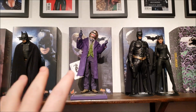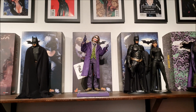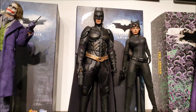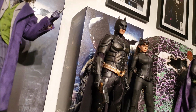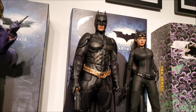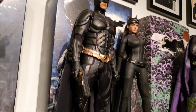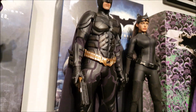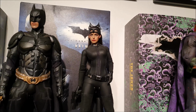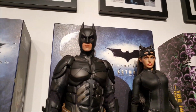I put the Dark Knight Trilogy stuff together again. They've been together like this before in the past. You've got the Dark Knight, that's the Armory version. Don't be confused by the box in the background, I just prefer that box. That's the MMS version box, but the actual figure is the Armory Dark Knight by Hot Toys. That's got a custom cape as well. And you've got Selina Kyle from Dark Knight Rises with Batman. Couldn't bring myself to split them up just yet.